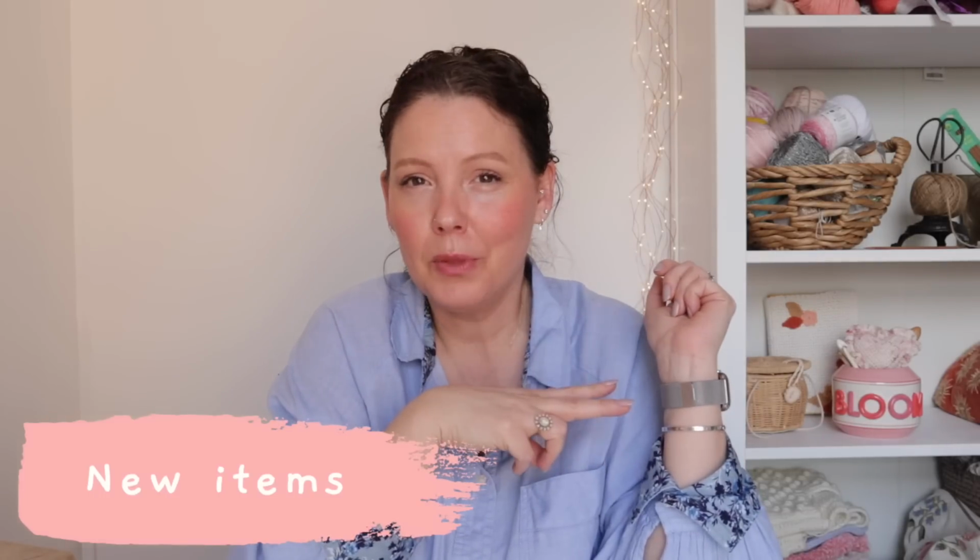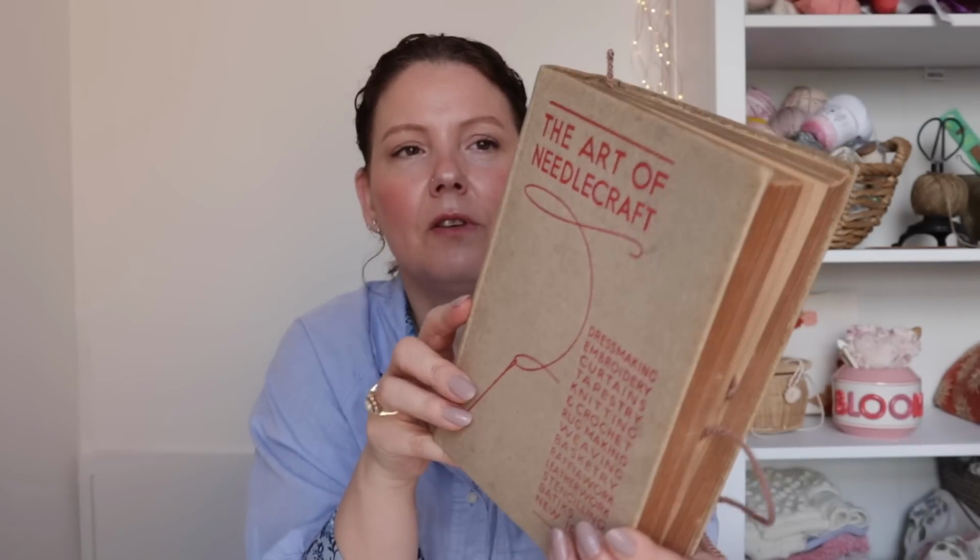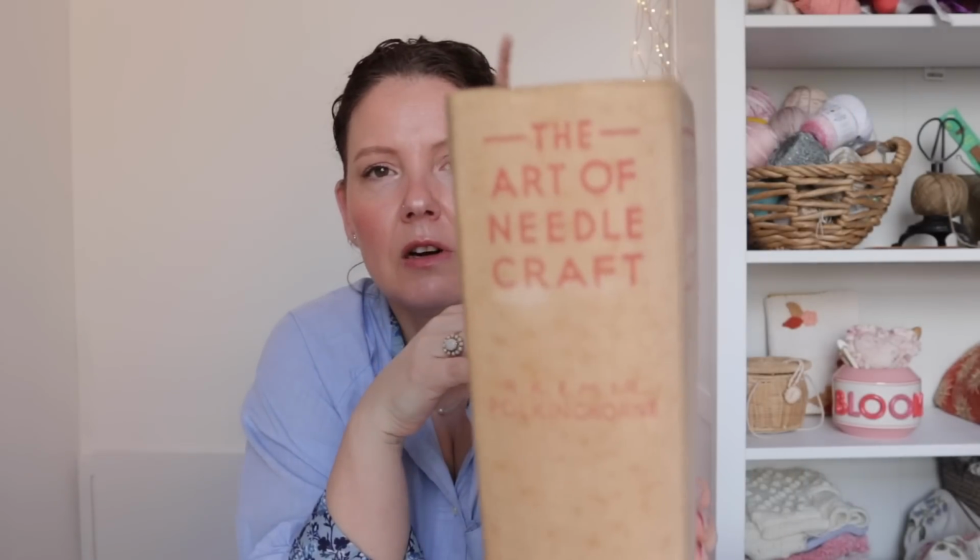But yes, that's it. And as for new items, apart from the wool, the 3 balls of wool, I haven't bought anything in the past month. Been very good. But my dad did bring me this from the charity shop when he came down for coffee. Look at that great font. The Art of Needlecraft.